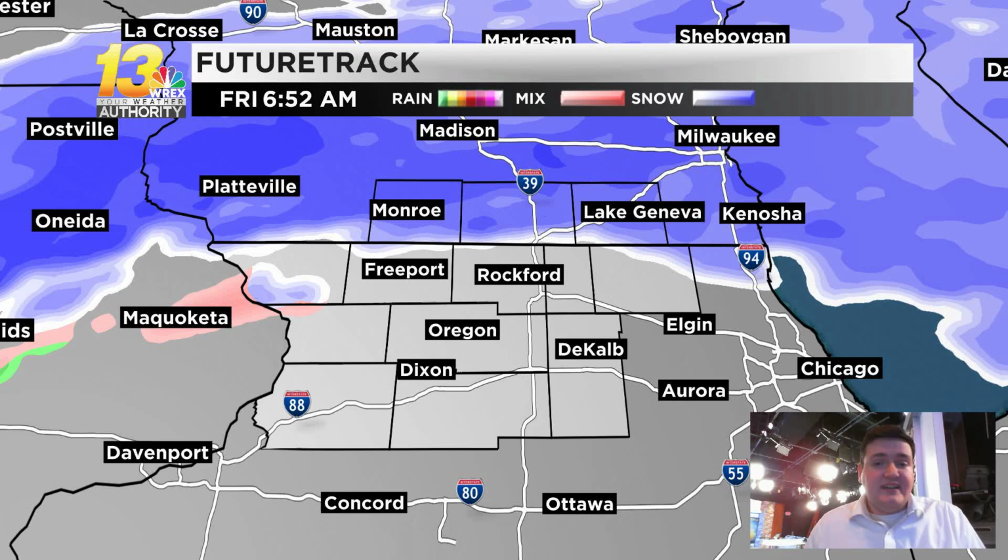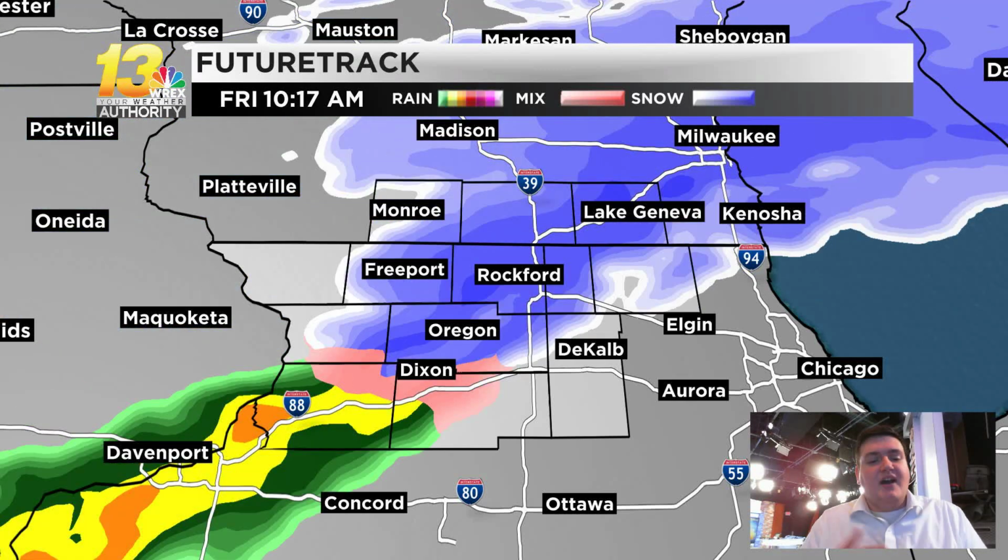Looking at potentially a plowable snow across much of Wisconsin, it looks like, while closer to home, looking at much more minor accumulations. We'll get into that in just a second. Our next batch of precipitation rolling through the whole area looks to come in towards mid-morning and towards lunchtime. Here we're looking at 10 o'clock, showing that rain-snow mix rolling through.